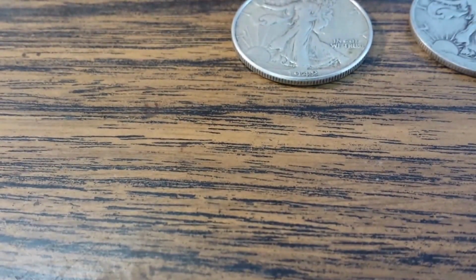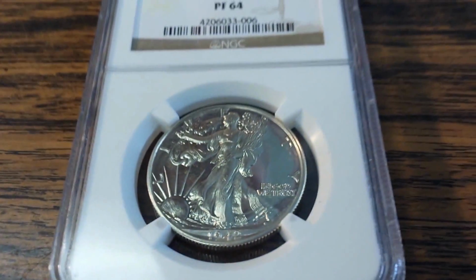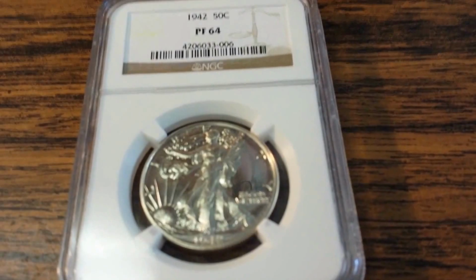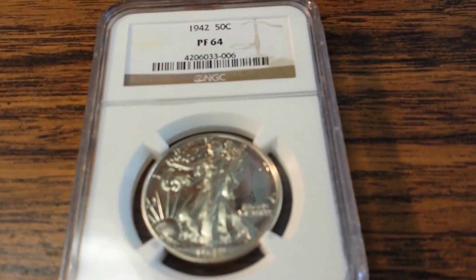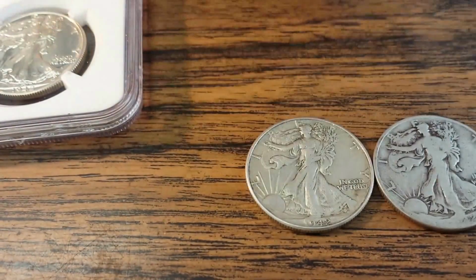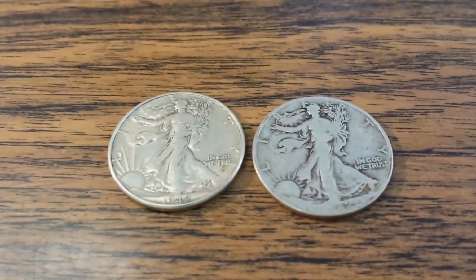Now, when you look on the internet, again, these coins are not necessarily going to be on the internet for sale because they're just not valuable enough. But when you look your coin up on the internet, what you will see is this coin, a 1942 half dollar in proof condition. That coin has a retail value of somewhere between $400 and $500. So when you look on the internet and you have these coins, which you probably won't find, but this will pop up in many places, you have a $500 coin versus $5 and $6 and $7 coins.